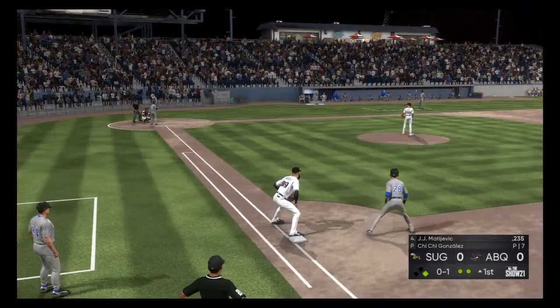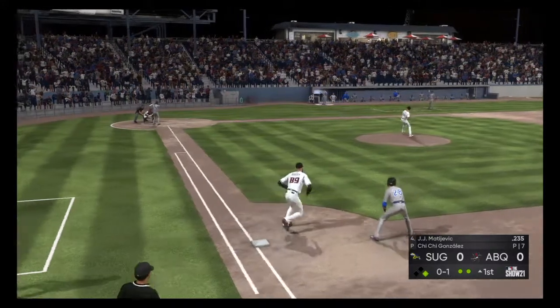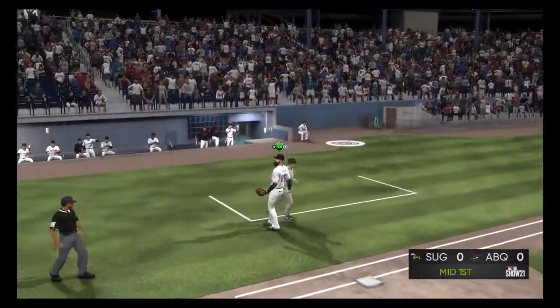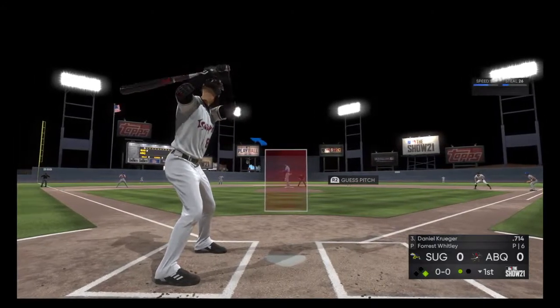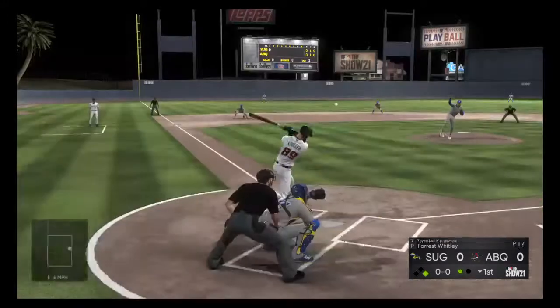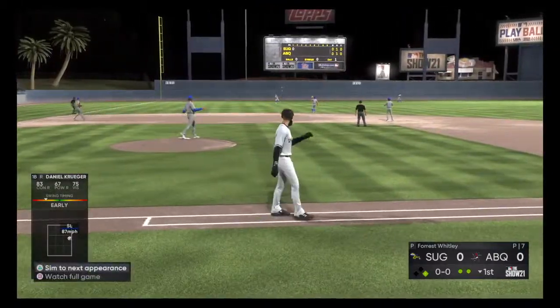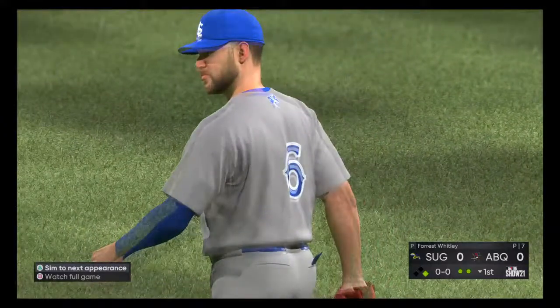Next, it'll be J.J. Matijevic. He brings a rather ugly .230s batting average into this one. But a good play by the first baseman to spear this one, and that'll retire the side. Next up, Daniel Kruger. He was a perfect 4 for 4 in last night's game. Daniel Kruger. First pitch coming. Here it is. Line drive to left. But pretty much right at the left fielder as he takes it in for the second out.